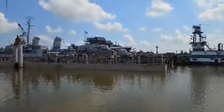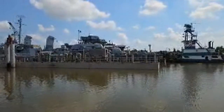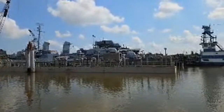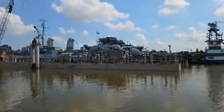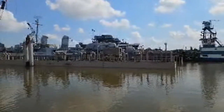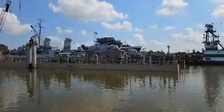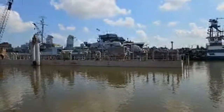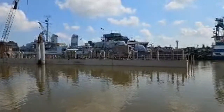Michigan is hot and it's humid, but it's worth it to see this happening. There are a lot of families of former crew members. There's a lot of crew members from the Cold War watching. Hopefully our 2 World War II veterans that are 100 plus are watching with their families. And I know they're all thrilled to see this happening. They want this ship to live, as do we.